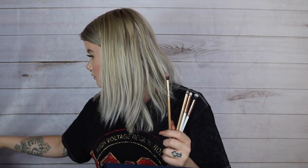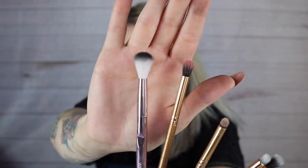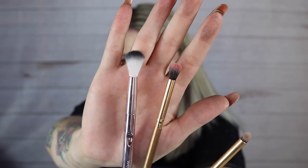The mini tapered is so good if you have a smaller eye shape like myself and you have trouble using really fluffy brushes. Where's a really fluffy brush? Let's use this one for example. A really fluffy blending brush. This is the Wet n Wild crease brush. I mean, it's like double the size. So if you use one of those and it just feels like it goes everywhere, the mini tapered are the way to go. They are so good. And now I got an extra one.